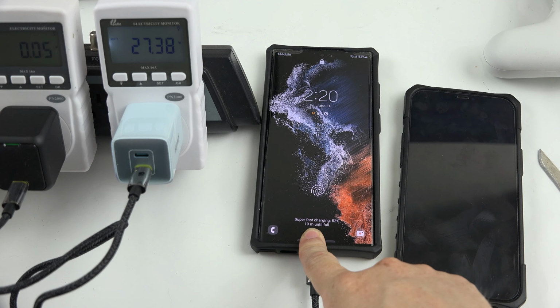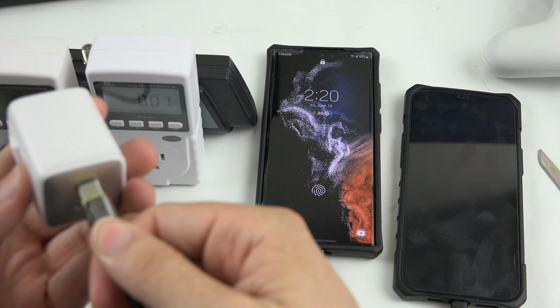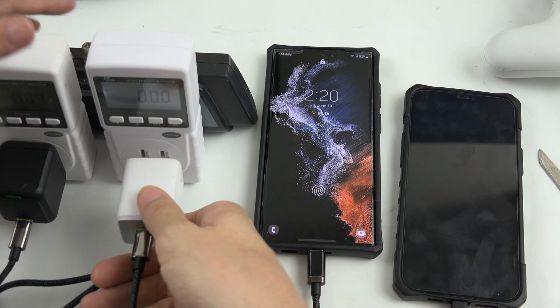And it says super fast charging. They have this, like, I think older model. I don't know if it's older or if it's just a different color. Super fast charging as well. If we connect the iPhone, we're maxing it out at 40 watts. And this video isn't about this.